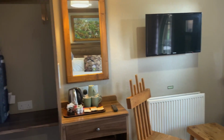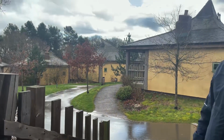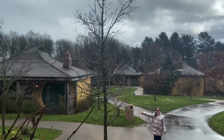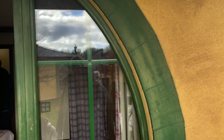But this is just so nice. It's like your own little private space, especially in the summer when you can sit out there and have all the sun. It'll just be beautiful. And that is it. So you can see this is all the little huts. Each hut has got 2 little rooms in it with a little playground. Very cool.